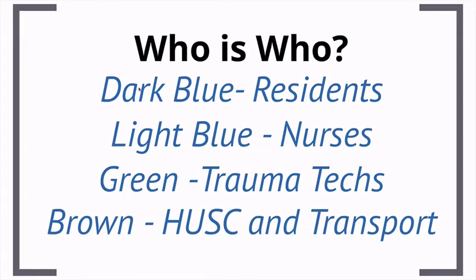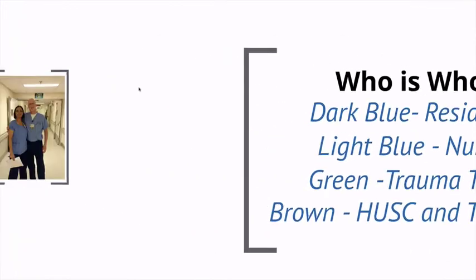Okay, now, who to find? We've got color-coded scrubs in the emergency room, which makes knowing who to talk to a lot easier. Our dark blue scrubs are the residents, light blue is the nurses, and green is the trauma techs. People in light brown scrubs are the transporters or the unit clerks.